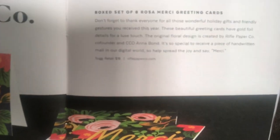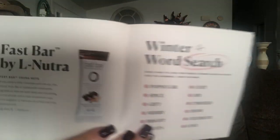And then there's the Rifle Paper Company, the box of Merci greeting cards. They retail for $18, and that's what they look like. And actually, I changed my mind. My favorite thing is that Fast Bar by Nutra. Anything food always goes to the top of the list. And, oh, we have a little puzzle in here, so that's kind of fun. So that was everything in my box.